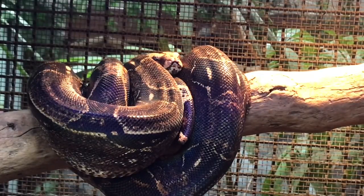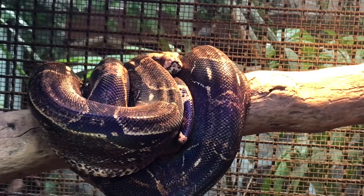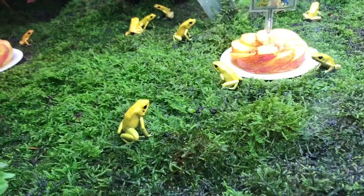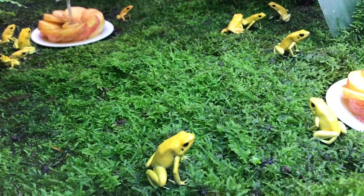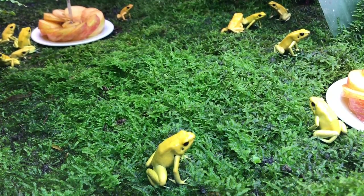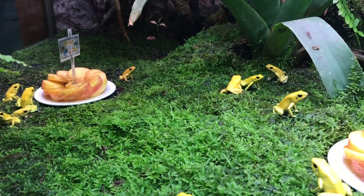This is a common boa constrictor. Beautiful. A poison dart frog from Colombia. They're Colombian dart frogs. And they're just relaxing. They don't even look real. But they're real, all right.